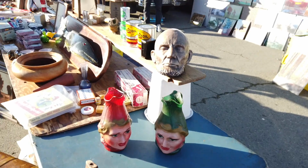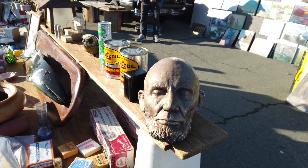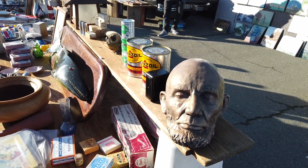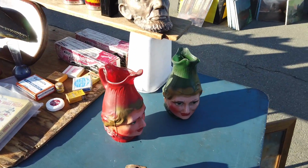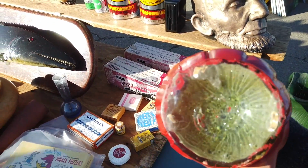I love when I'm at the flea market because I just never know what I'm gonna find, right? There are those things that you see that you want, that you can't have, but I also find a lot of weird things there that I don't want. Like for instance, Abraham Lincoln's head. Why is this here? What is anybody gonna do with that? That is super creepy. And then directly under it, there are these pictures with heads.